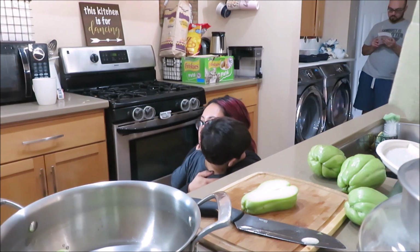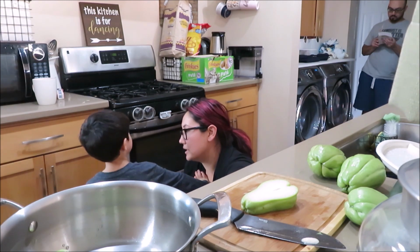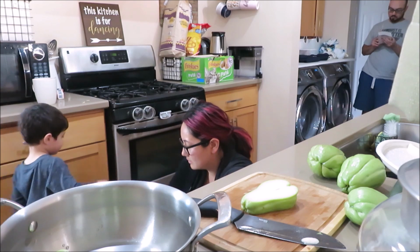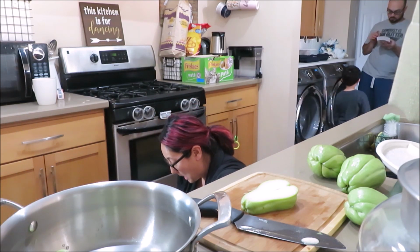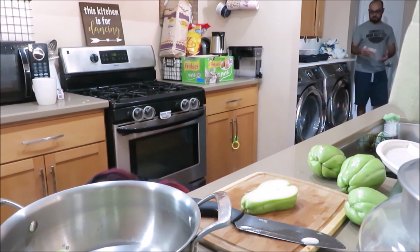I love you. Oh, I don't want you to read with One Piece, Dad. Daddy's gonna read it, not me. I don't want you to read book. You don't want to read One Piece today? No. What do you want to read? My card book. I want to make my card book. Okay, I'll read your card book then.